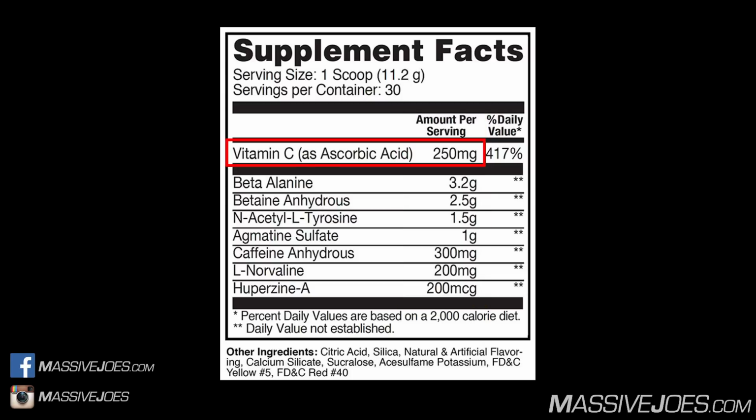In terms of what those 8 active ingredients are, starting from the top, we got ourselves some vitamin C as ascorbic acid in a 250 milligram dose. For viewers at home who are unaware, vitamin C is an antioxidant. It counteracts reactive oxygen species generated during exercise, which is going to have the effect of reducing post-workout soreness, but in a pre-workout formula in particular, it's going to help reduce the perceived exertion during exercise. So it kind of acts almost a little bit like an anti-fatigue type ingredient.